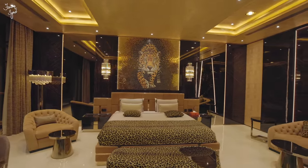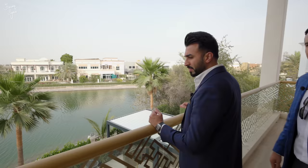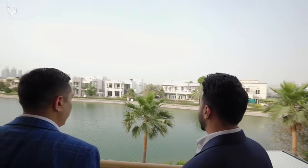By the way, guys, there's so much detailing gone into this house that we actually forgot, this house is on the lake. Guys, check out the view of this house. There you go. This is a beautiful lake view. And you know, there's something peaceful about being on the lake. It's just therapeutic in itself. You hear the birds, you hear the lake, very nice. You hear the wind. Beautiful.